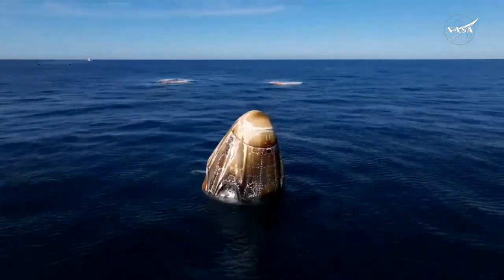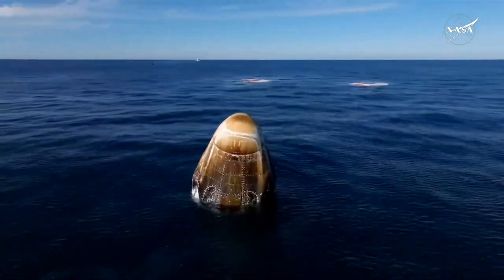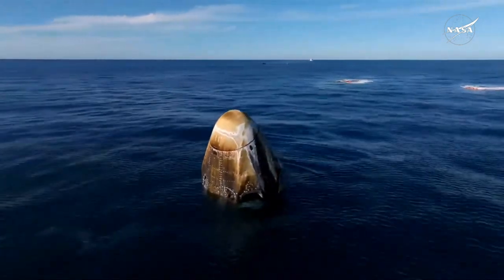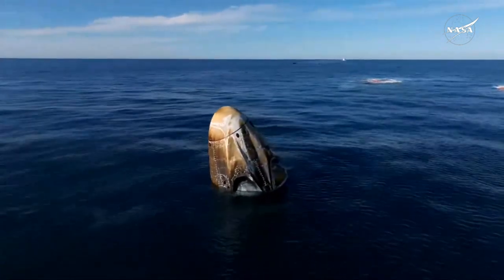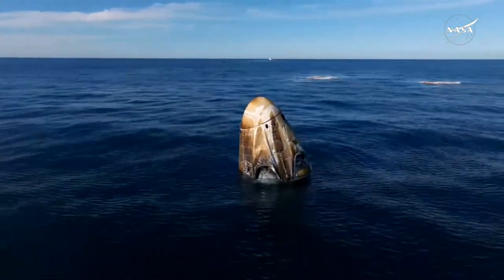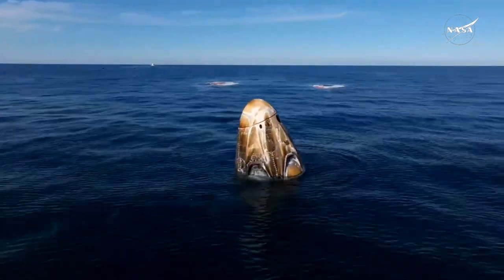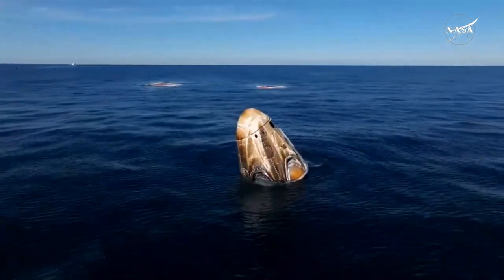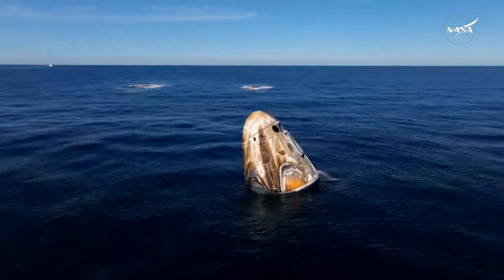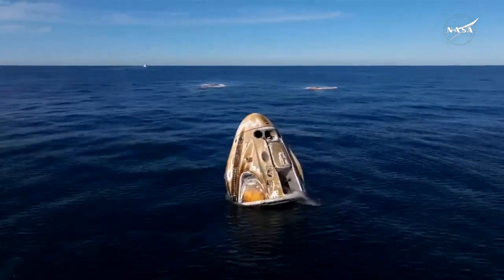Pretty sure we're in stable 1. Copy, stable 1. We see the same. It's going to take about 30 minutes for the recovery team to make their way over to Nick, Suni, Butch, and Alexander, who are still seated and secured inside that Dragon spacecraft there on your screen. Incredible views there of that thermal protection system, or TPS. That Dragon capsule was a pristine white color before it departed the station, and we can see how during the reentry phase, the thermal protection system did its job.